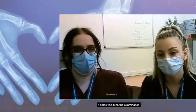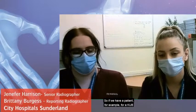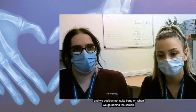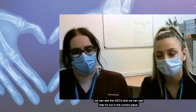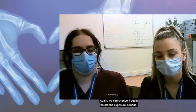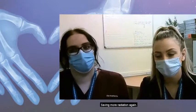It helps, again, it helps fine-tune the examination. So if we have a patient, for example, for a KUB, and we've positioned not quite bang on, when we go behind the screen, we can see the AECs and we can see that it's not in the correct place. Again, we can change it before the exposure is made, saving more radiation again.